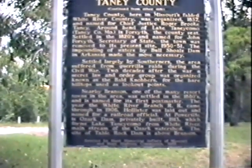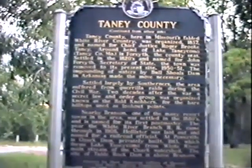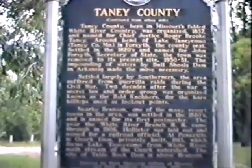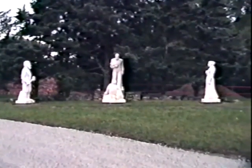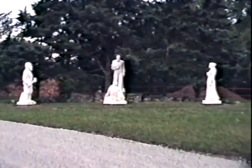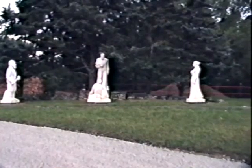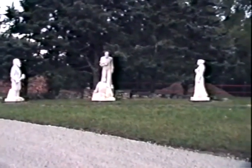The site of Table Rock Dam is above Branson. There are the markers here at Inspiration Point in Taney County. We're going to take another shot here of Inspiration Point showing the statues. Now, where these 4 statues are, the statue of Old Matt to your left with the axe, of the shepherd in the center, of Pete and his dog there in the middle, and of Aunt Molly standing to the right, or at least to my right as I take the picture, was a roadside park.